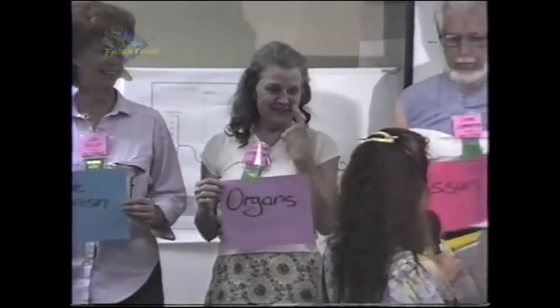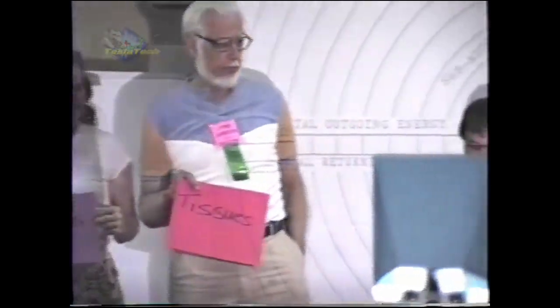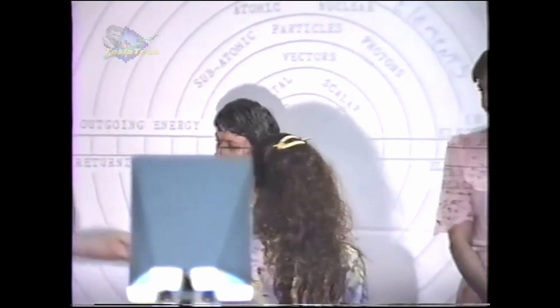Organs are made up of tissues. Tissues are made up of cells. Every organ has a different kind of tissue. The cells form the tissues. Molecules actually make up the cells.